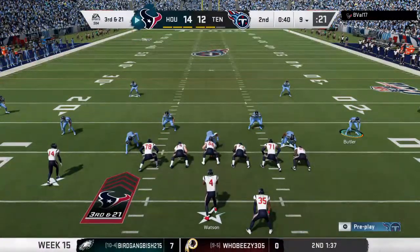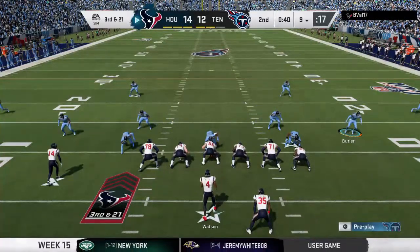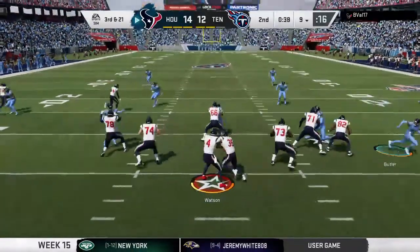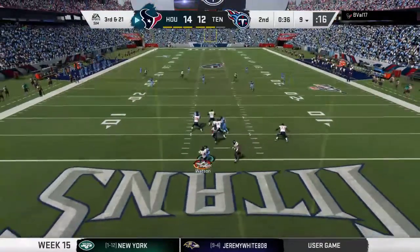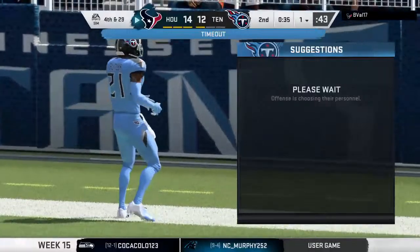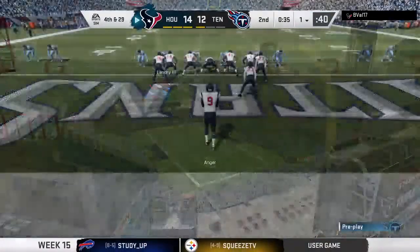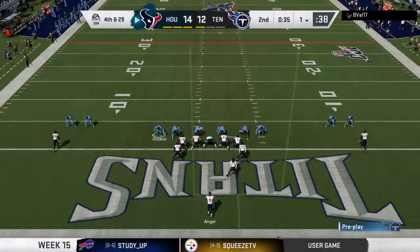An incomplete pass on that last play, and that means they'll need to come up with something here on third down. They'll fake the handoff. Now Watson. Tennessee going to use the second of their timeouts, as the clock will stop with 35 seconds to go in quarter number 2.